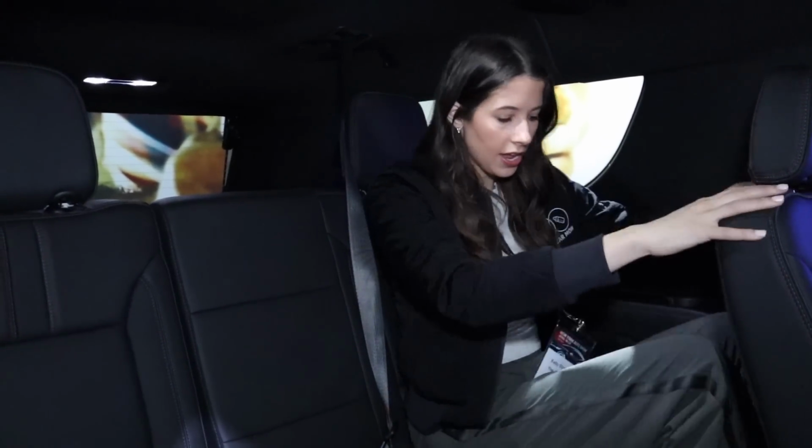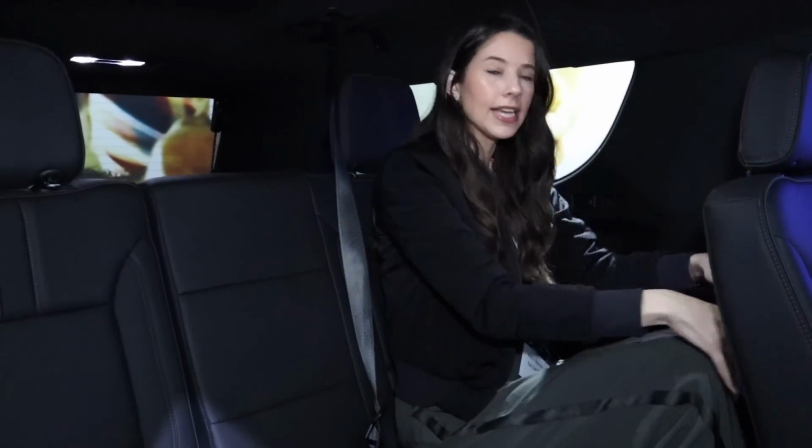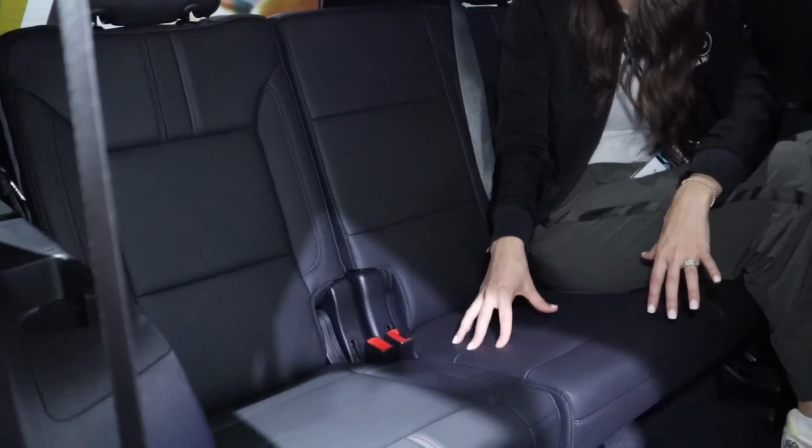All right, here's a shot of me in the 3rd row of the Suburban. This seat is pushed all the way back, and I still have good knee clearance. So just to give you an idea, you could even move the seat slightly forward depending on who was driving back here. There are 3 seats back here. The middle seat is actually a pretty decent size.